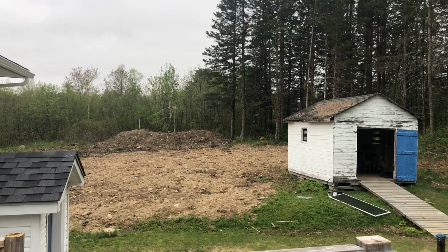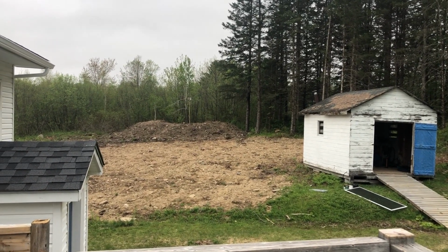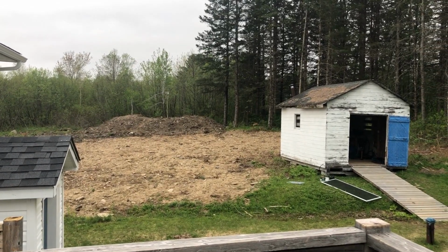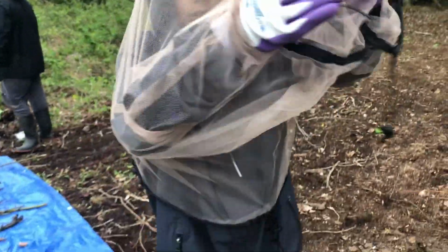This is what the garden looks like right now. Yeah, it's supposed to be done, but they haven't even come to start it or finish it yet. I was taking this off so I can use it because mosquitoes are all over me.